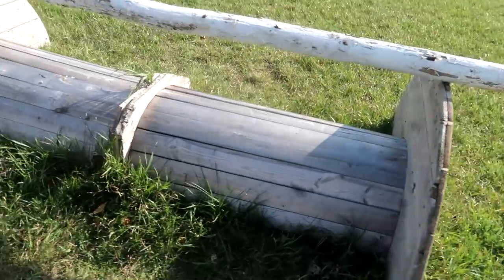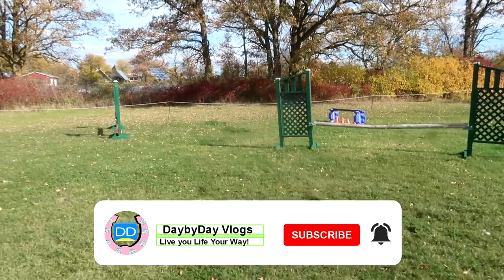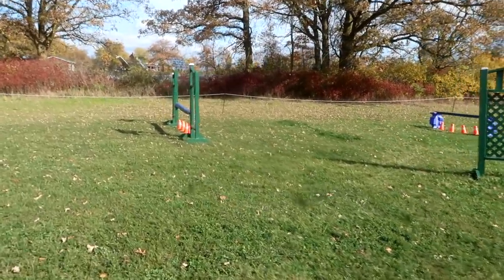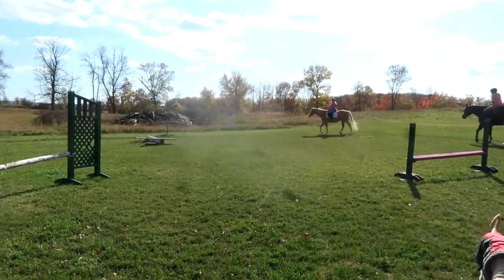But yeah, look at the jumps. This one's fun. Amazing. And then there's a blue line over here. These are some pretty high jumps. These are some pretty high jumps for you, Sophie.